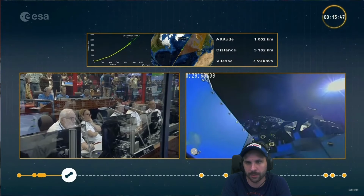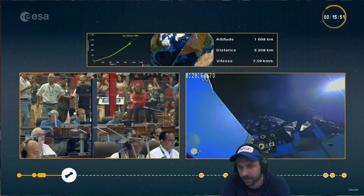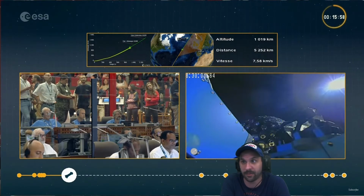So, fourth stage ignition. We will have the Space Rider for this. Yeah, there was a rocket launch a little bit earlier. I missed the Rocket Lab launch. I couldn't have gotten this and that one at the same time.